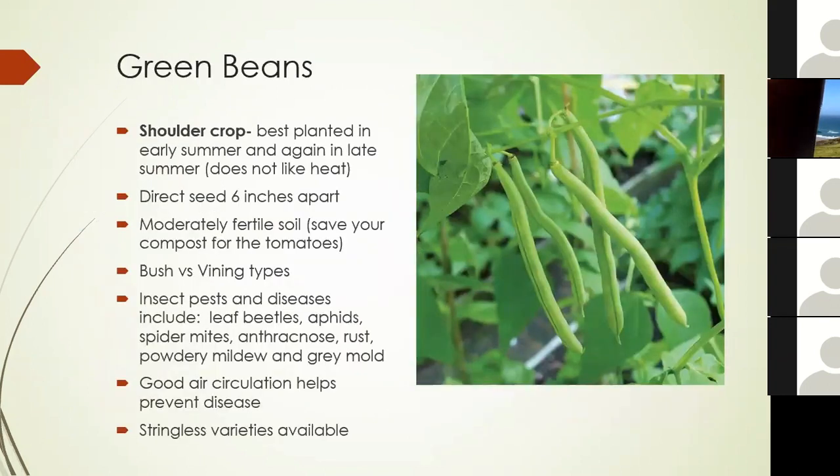Okay, moving on to green beans. Green beans are kind of a shoulder crop, at least the bush beans. They do better in the beginning of the season and the end of the season. They do tend to suffer a little in the heat of summer, but I guess at this point, what doesn't, except for watermelon? So the pole beans, I think, do better than the bush beans in the heat of summer. That's my personal experience.